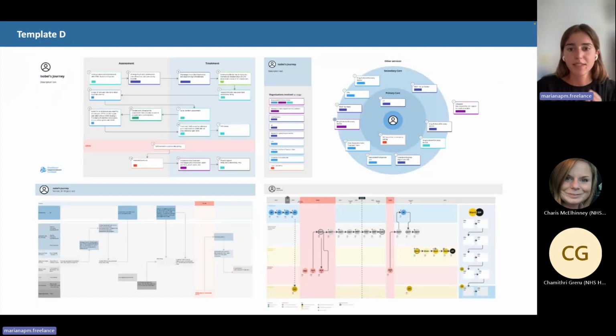Within template D, that highlights the different stakeholders involved in a person's journey, we've created different versions of it and ways of showing that information, so teams can choose what's the best option to show that information. So we knew from the beginning, as I was saying earlier, that we wanted to create something that is consistent, but at the same time flexible. So you can choose different ways of showing the same information.